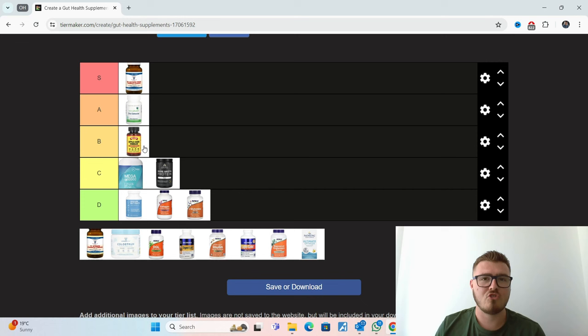Solid supplement, do strongly recommend it. I've used it. My wife's used it. It does really work. But just for the simple fact that you can just use real apple cider vinegar, can't put it higher than A, so it's going in B tier.